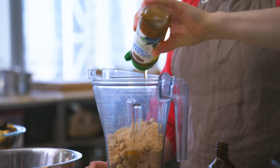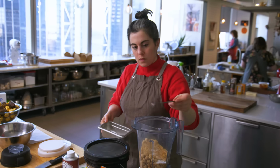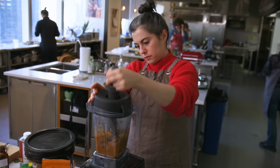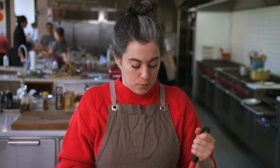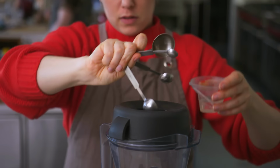So I'm going to start with 2 ounces agave, vanilla extract, and I'm going to add a lot of salt. Hazelnut oil, cocoa. Obviously, it needs to be smoother than this. So now I can add a little bit more agave, and that liquid will help to smooth it out.